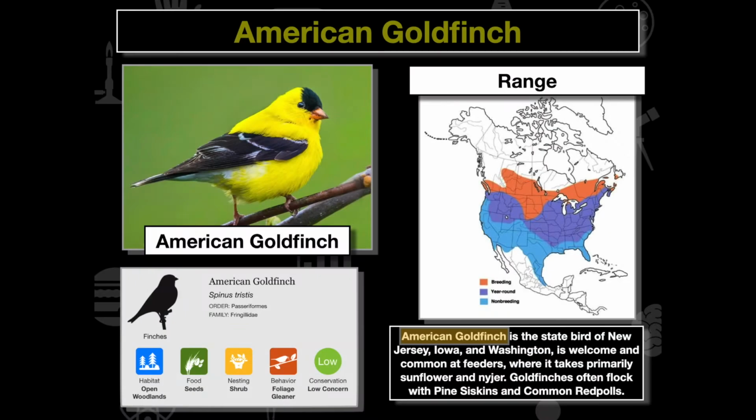Alright, so the first bird that we're going to go through and look at is the American goldfinch. The American goldfinch is the state bird of New Jersey, Iowa, and Washington, and is welcome and common at bird feeders. It's going to primarily feed on sunflowers. Goldfinches often flock with pine siskins and common redpolls.